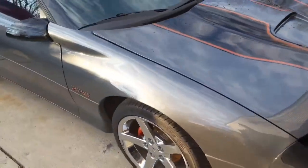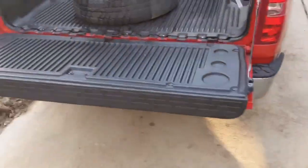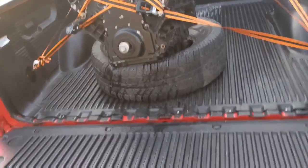But while he's doing that real quick, let me walk out here. You're going to see a video on this car soon. Got the motor back to the house. We're getting ready to pull it back out of the truck. Here's the truck we bought. This truck is the lemon I was telling you about.